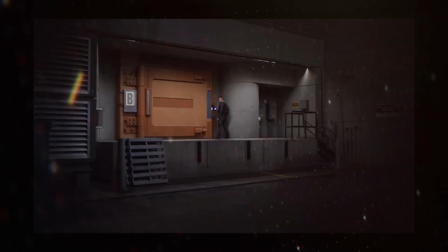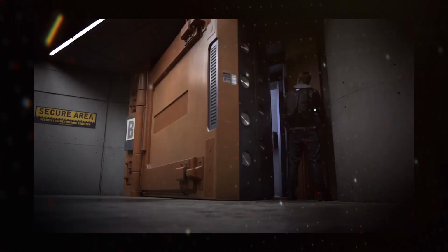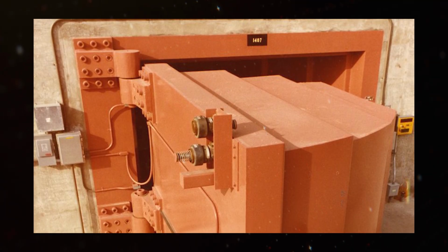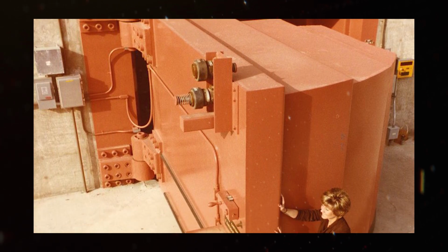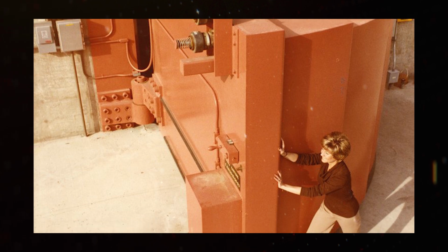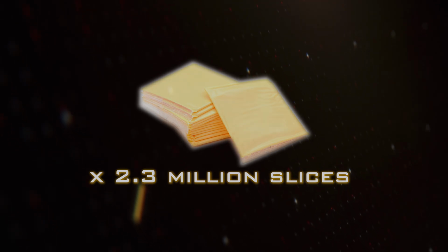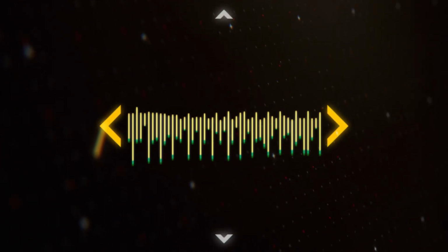Another massive door shows up in Tron and Tron Legacy on the ENCOM building. This is another real door, this time on the Lawrence Livermore National Laboratory in California, and is the heaviest swinging door ever built. It is essentially a gigantic concrete plug weighing 44,000 kilograms, but still openable by a single person. To put that into human terms, that's equivalent to just over 60 smart cars, or roughly 2.3 million slices of American cheese.